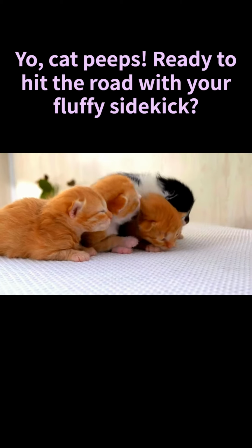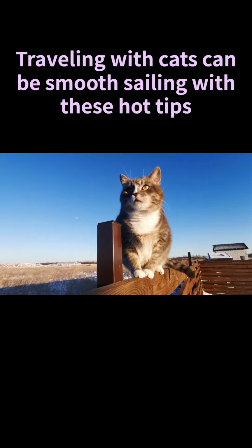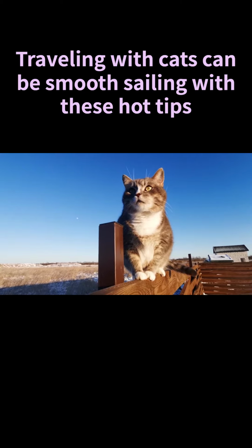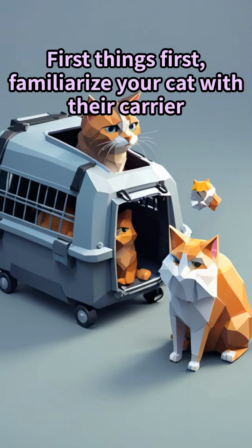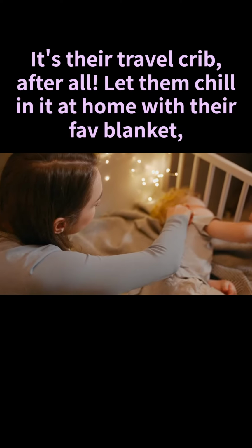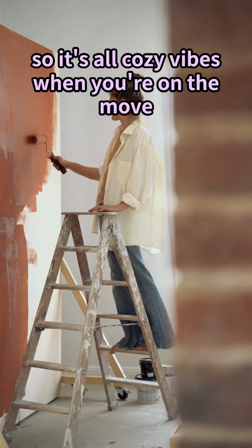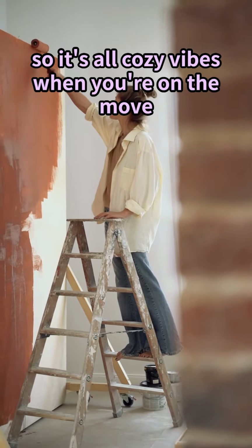Cat peeps, ready to hit the road with your fluffy satyr kick? Travelling with cats can be smooth sailing with these hot tips. First things first, familiarise your cat with their carrier. It's their travel crib, after all. Let them chill in it at home with their fave blanket, so it's all cosy vibes when you're on the move.